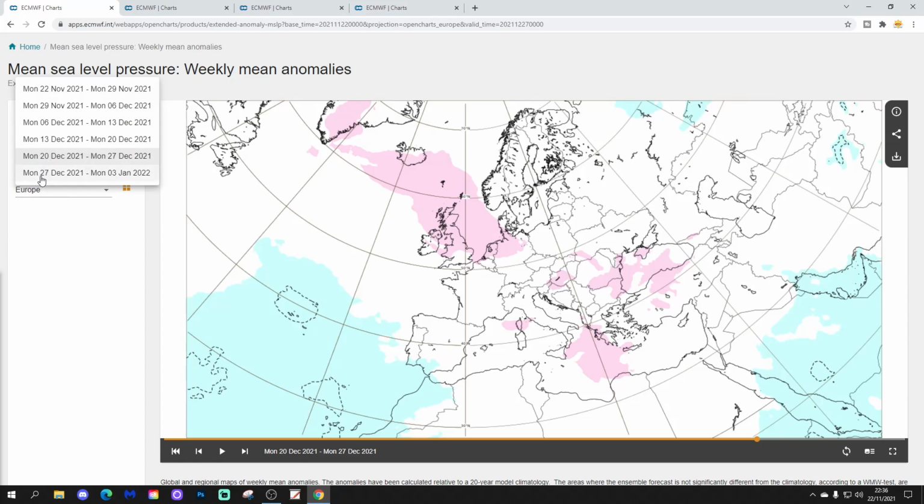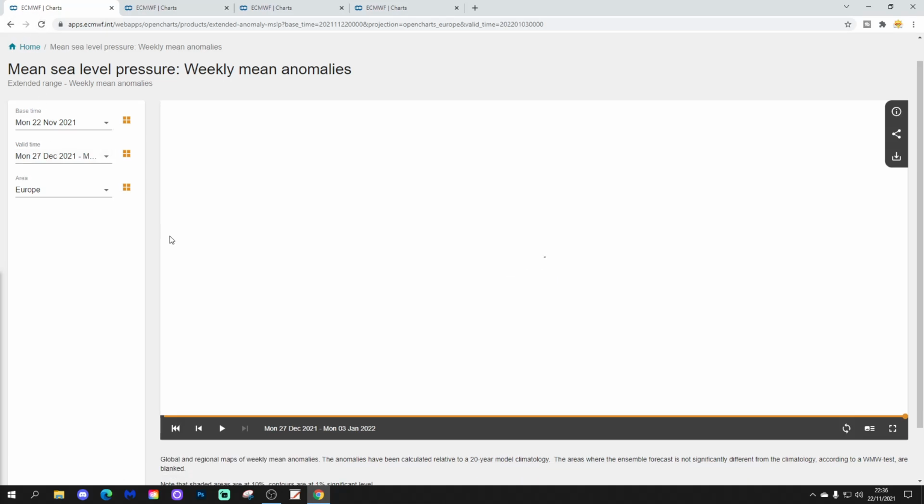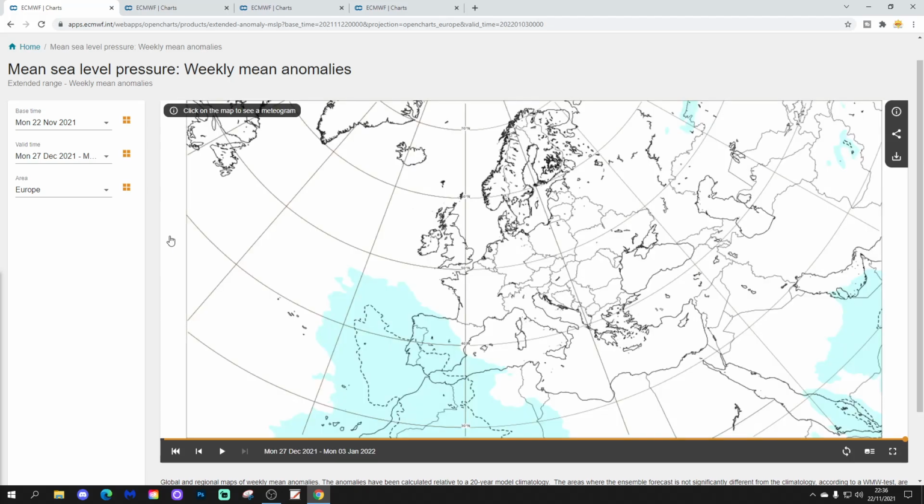Lastly, we've got week 6, which will be the 27th of December to the 3rd of January. And the ECM website's running slow at this point. Oh dear. There we go. We're perhaps never going to get to find out what it's showing there. Data unavailable. It's done it to me, hasn't it? I bet there's a lot of people trying to access this right now. Let's have another go. There we go.